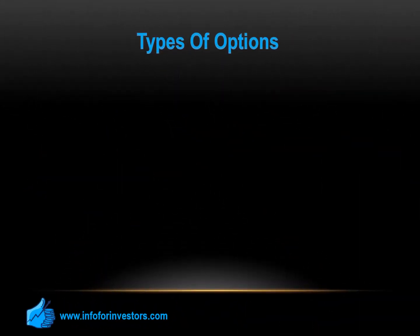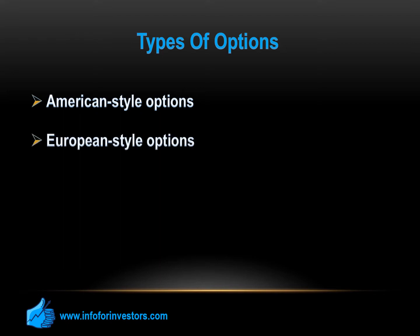Take, for example, the American-style options. They give the holder of the option the right to purchase the stock before the expiration date. Equity options are this style. European-style options: this type gives the owner of the option the right to buy the stocks only a short period of time before the contract expires. Foreign currency and stock index options are this style. Despite these options being limited, the holder can sell them anytime.